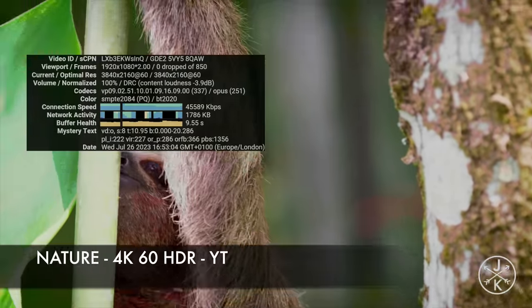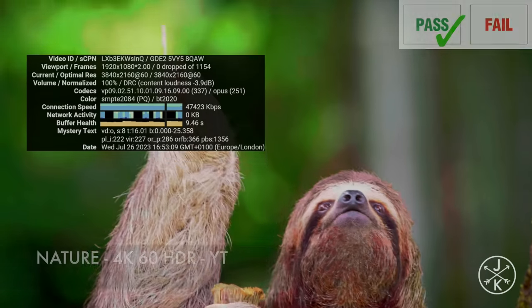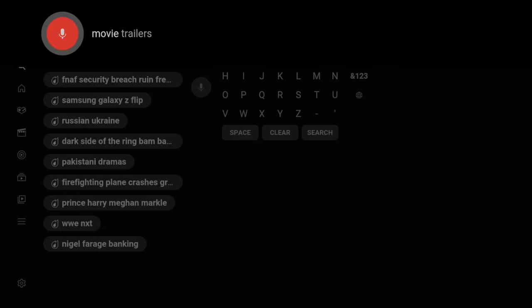As you can see, 4K 60 with HDR is supported and plays very well with no dropped frames. I also did a quick voice search, and that also works great. So let's go ahead and play a few more trailers.